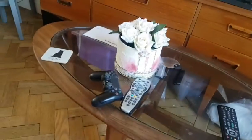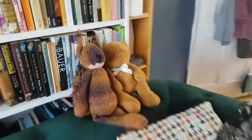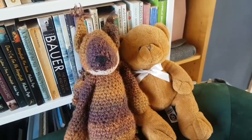Oh look, there's my lovely floral centerpiece. And look, Red and Ted have made friends, isn't that cute?